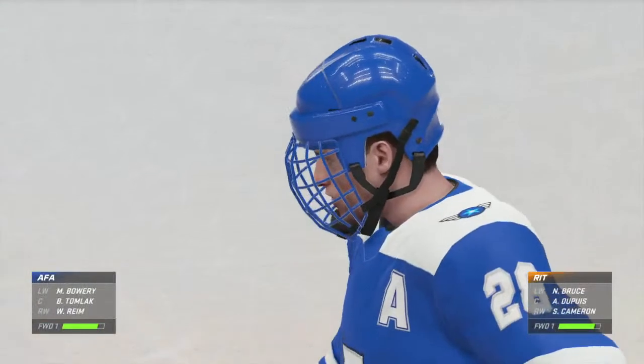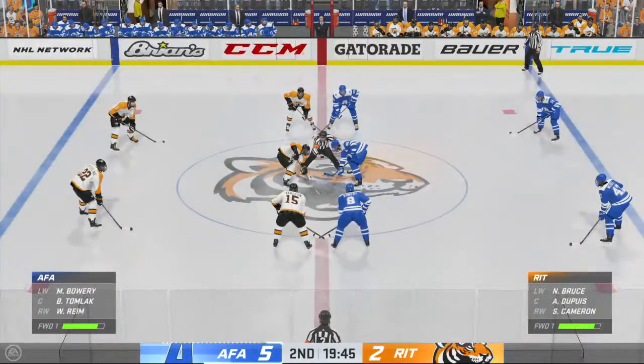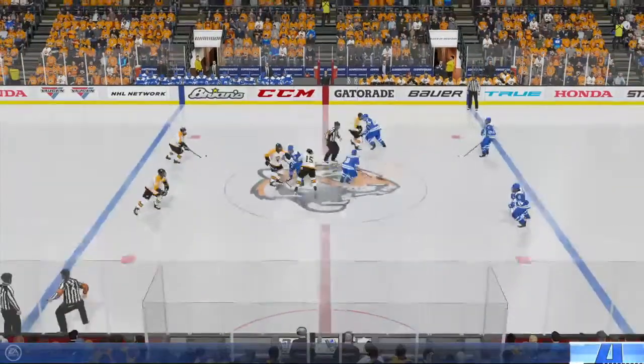Colorado Springs has been on fire here tonight. We're only in the second period, Racer. We start calling this point night. Everybody gets a point. You score, everybody's happy when it's like this.